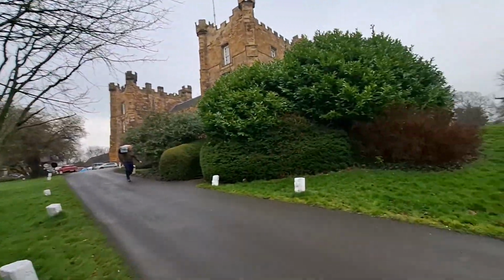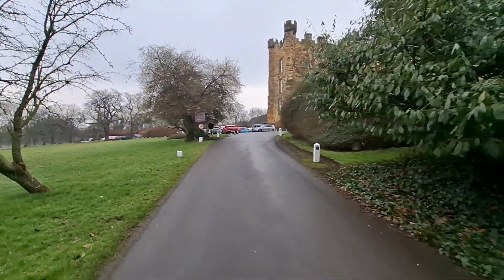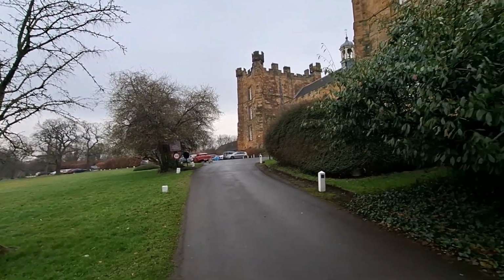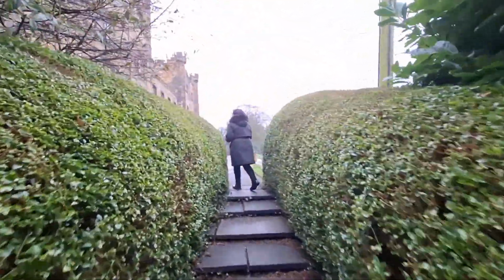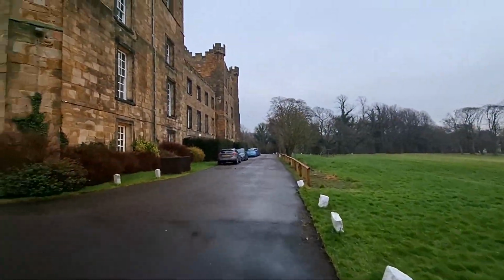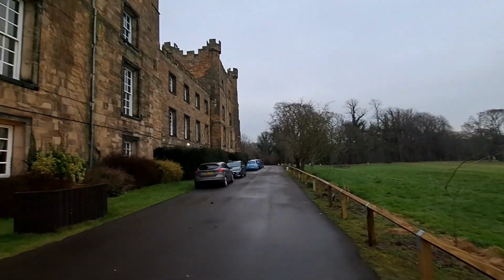It's a 4-star rated hotel. Got some little pathways. You can go that way to another car park. There's a car park there, there's car parks over there as well. So what we're going to do is we're going to take you around this special place. Show you around the outside of it, on the inside of it. And I've got a few little stories to tell you. Let's start the stories, eh?